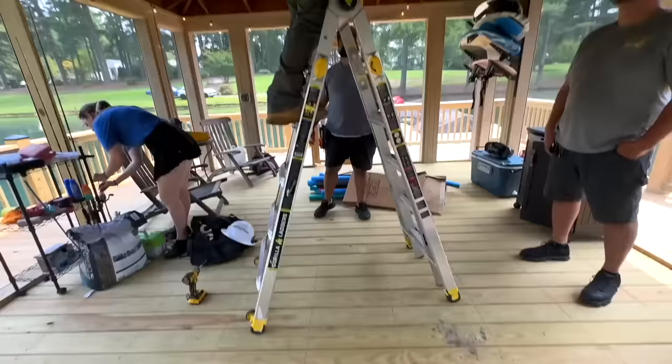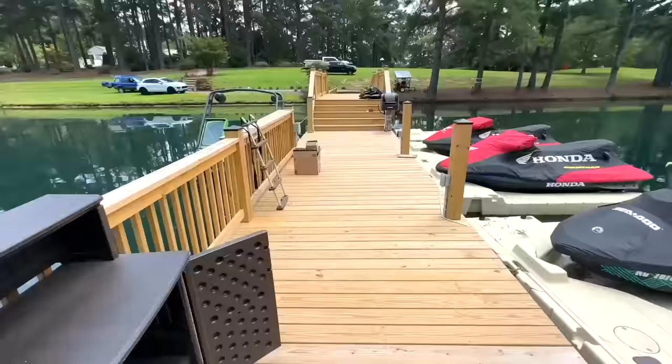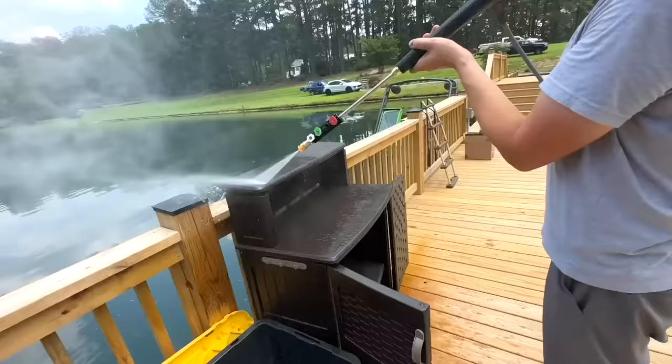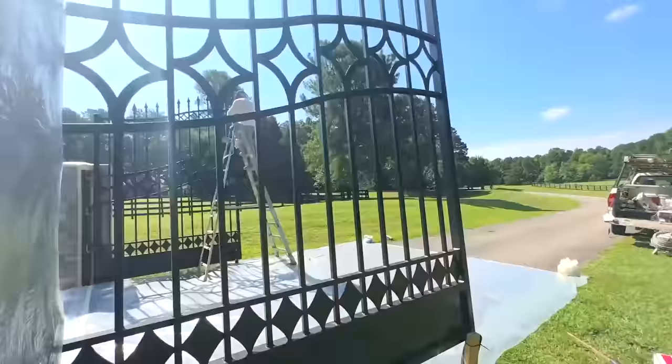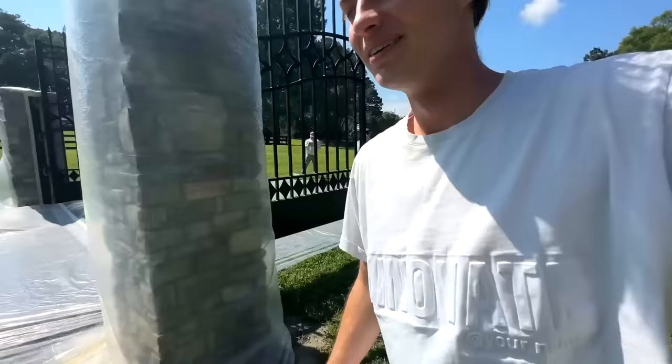Next up, we finally finished the customizations of the gate and the dock at the Team RAR house. Super exciting, guys. The gate is gonna be officially painted, and we'll be moving on to the next steps.